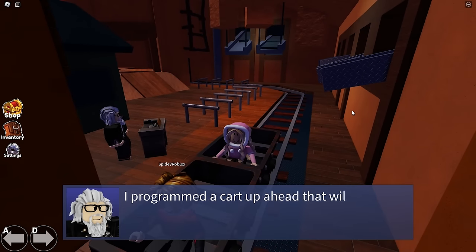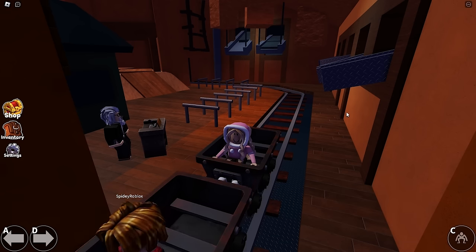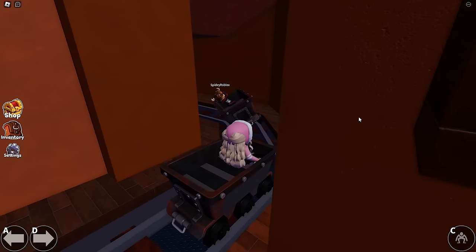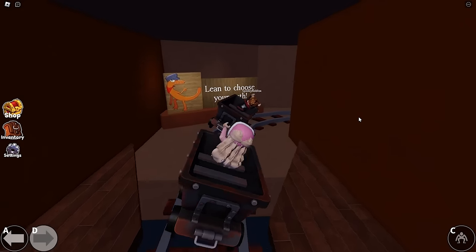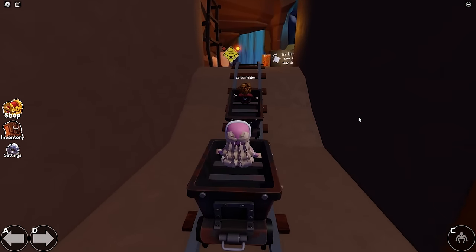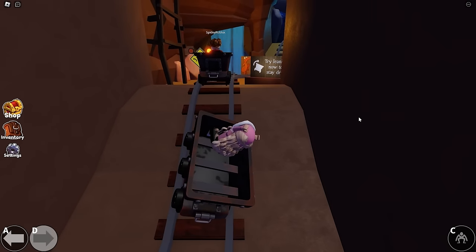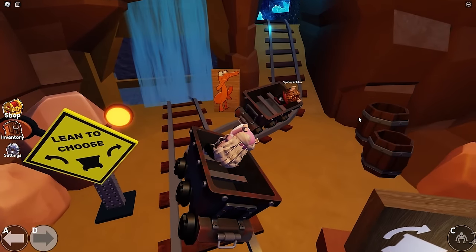I programmed a cart up ahead that will lead you to the maintenance exit. Make sure you lean your body to follow that cart. So we'd probably have to mimic whatever the cart in front of us. Lean to choose your path. We're probably going to want to go right. Because why would I want to go into the water that looks like it's dangerous? Of course, I choose the front row cart. So I have to be the guinea pig to know which directions we go in.